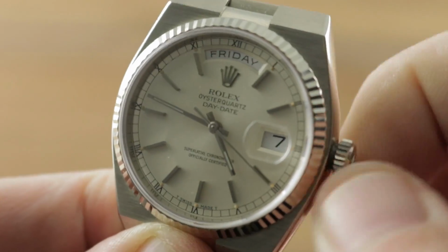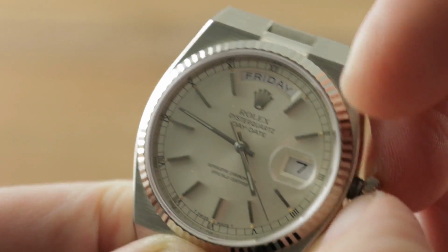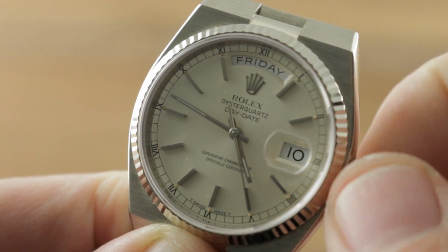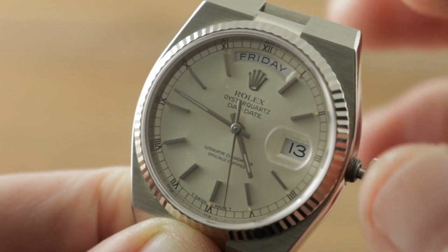Now the watch features both hacking seconds and a single quickset. The single quickset serves the date, so if you wish, you can quickset and rapidly reset the date, and it changes with a wonderfully crisp jump. Of course, you have that hacking seconds function.